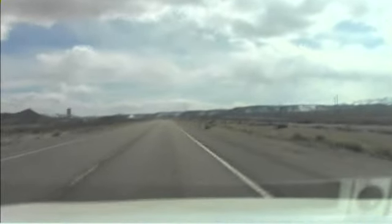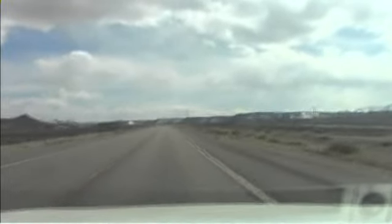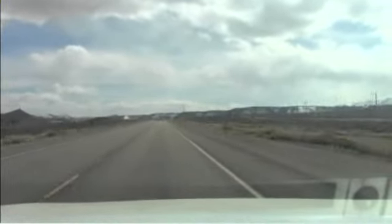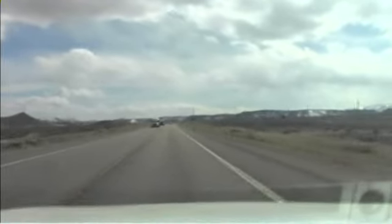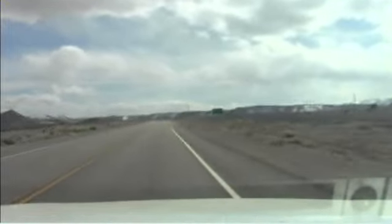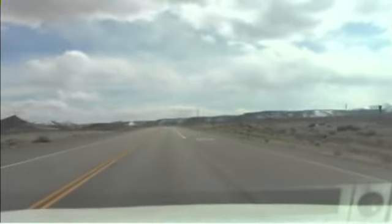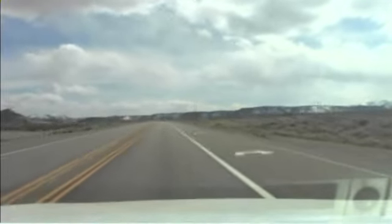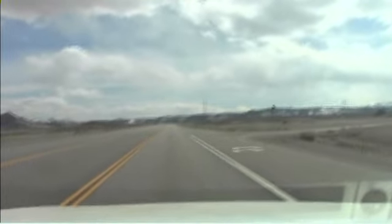Now we're coming up to this area out here with Joshua trees. When you get near Goldfield, there's a lot of Joshua trees. Right there is Silver Peak, Nevada, 25 miles, and Alkali, Nevada, and that's out in those Alkali Flats. We're getting closer to Tonopah, or to Goldfield now.